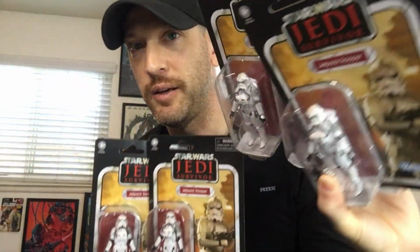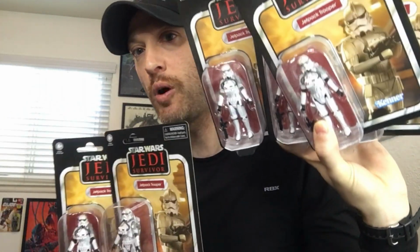And now I can say the rest here was pre-orders. I did pick up the Jedi Survivor Jetpack Trooper. I ended up picking up a squad of these guys. So I could reach them. Sorry, it's just off camera. I did end up picking up 7 of them, but there's 6 here. I put 1 away for mint on card.